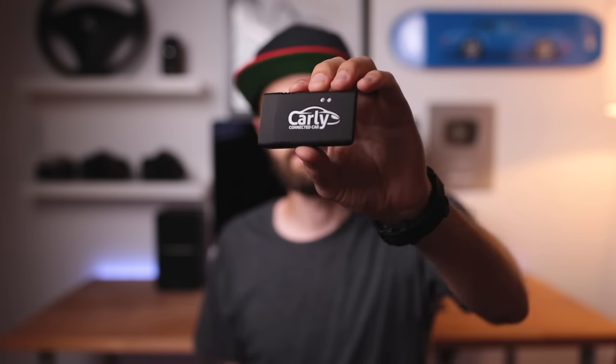So this is actually the latest version of the Carly adapter. This is what they call their universal adapter, and it works for both iOS and Android, and it actually works for a variety of different car brands now. It's not just Carly for BMW anymore.